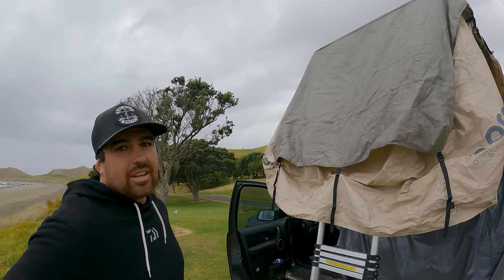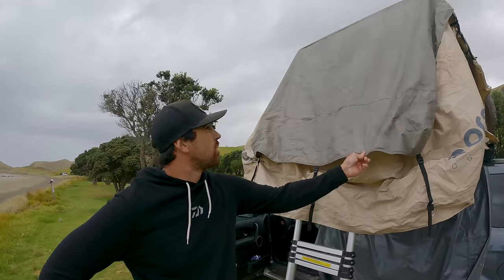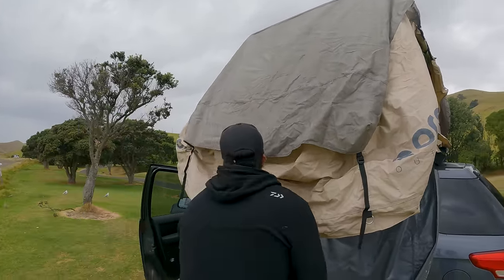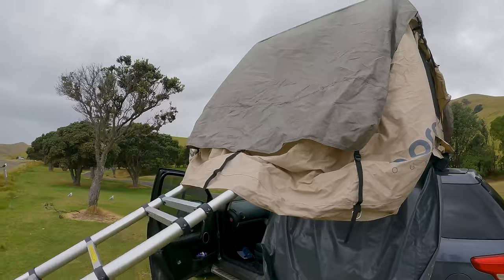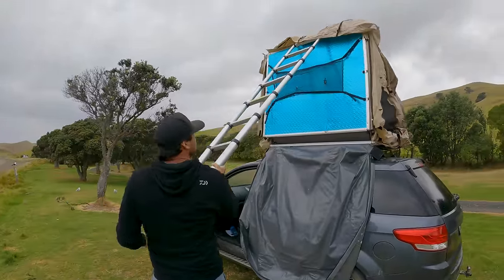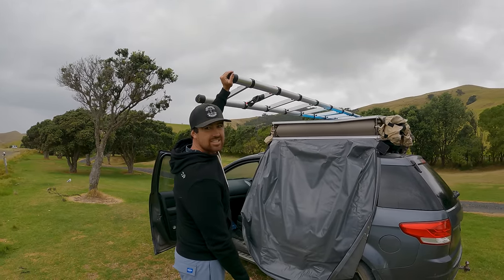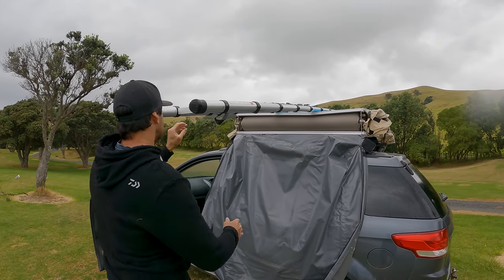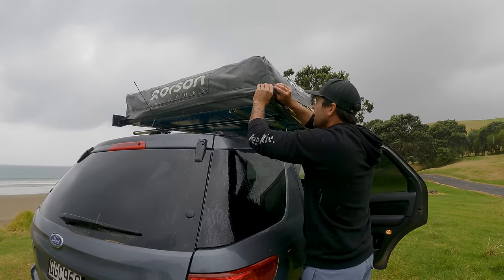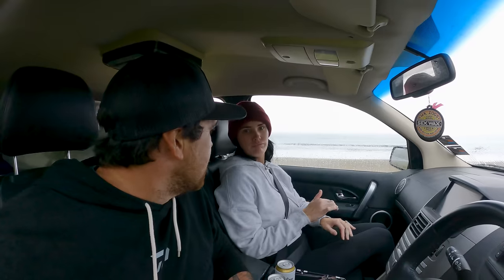We're back at camp. Buggered. It's just rained again. Tents all wet. We're just packing it away. It's alright, we'll air it out in a few days when it dries out, when the weather clears up. Look, you can see this big dent in it now. Yeah, it's right where the ladder is. How do you feel?